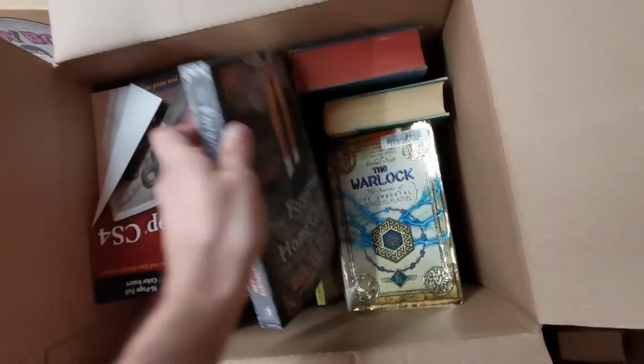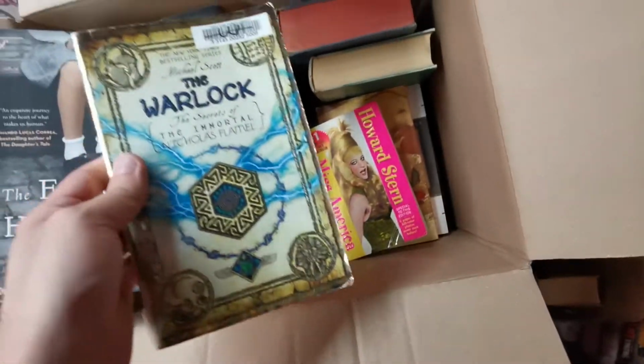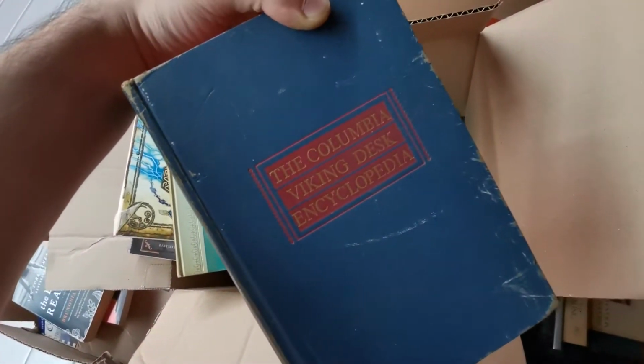This box didn't really have much in it except for a few books that I could probably get away with selling on Facebook Marketplace, just individually. There wasn't really much in here. There was this really old Reader's Digest book, but right at the bottom I did see the Stephen King Dead Zone book. Definitely going to try to sell that as part of a Stephen King bundle if I can. And what's this? I don't even know.